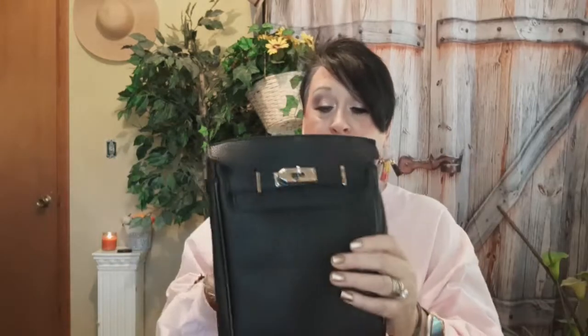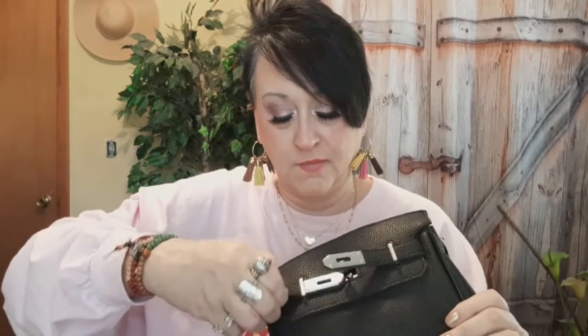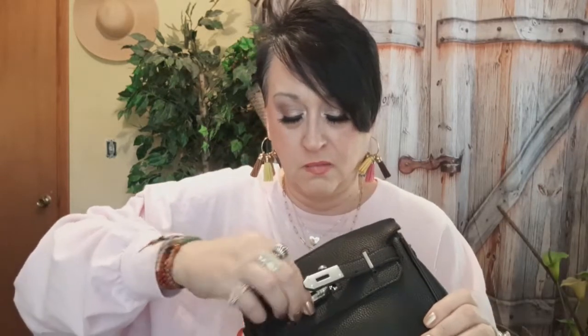But anyway, I chose the black because it's winter, and I thought, oh my gosh, this is the perfect runaround bag. And of course, it has the little toggle thing here, as you would notice. Oh, and this one you have to slide out, do you? Oh, no, you don't. I have to figure this out, guys. Oh, it comes up.